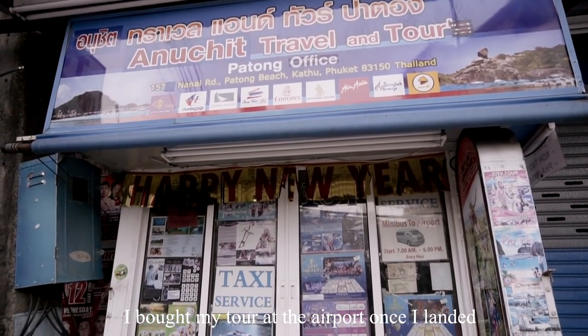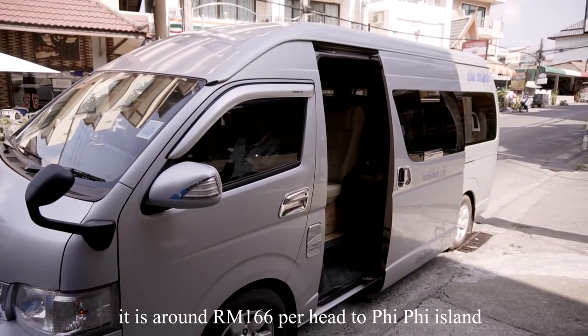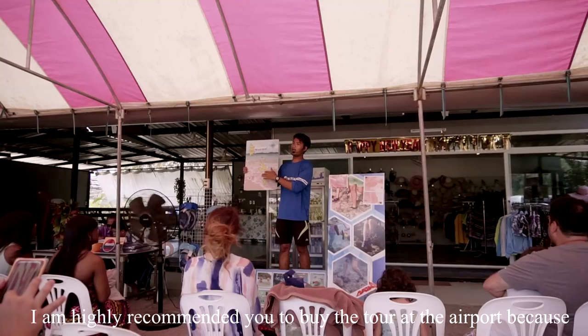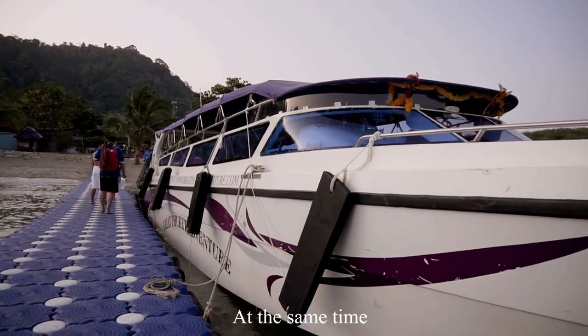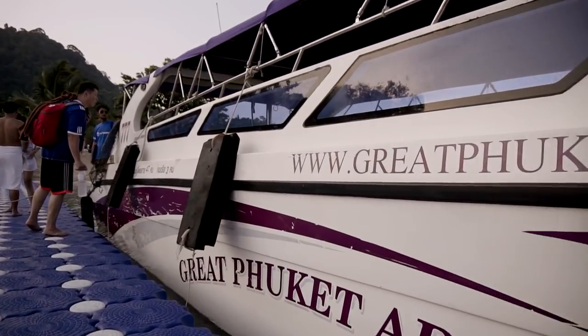I bought my tour at the airport once I landed. It is around 166 ringgit Malaysia per head to Phi Phi Island. I highly recommend you buy the tour at the airport because the price is almost the same as outside. At the same time, you can get a discount for a taxi fare from the airport to your hotel.